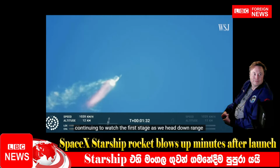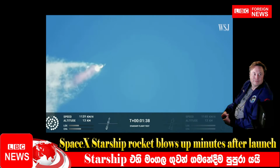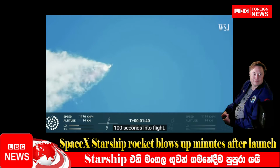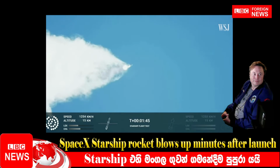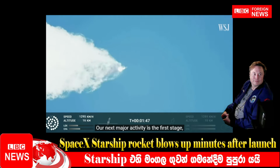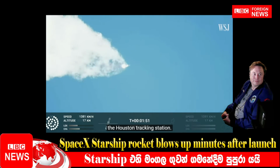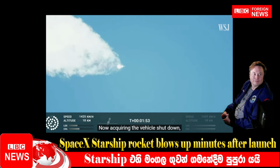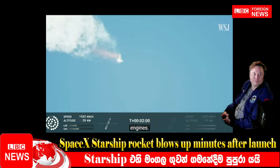Continuing to watch the first stage as we head downrange. Seconds into flight. Our next major activity is going to be shutdown of the first stage. Houston Tracking Station now acquiring the vehicle. With shutdown, we will get separation of Starship from Super Heavy and ignition of the Starship engines.